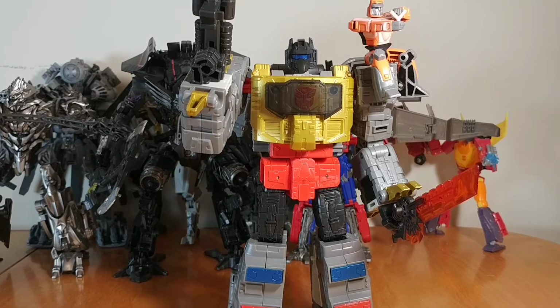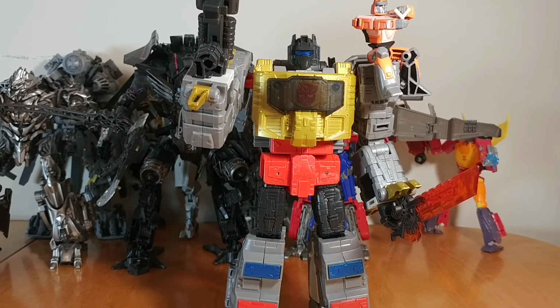And he's big. He's bulky and he's tall. He's one of the bigger Leader Class figures we've gotten in a while, which I really like. I had to adjust the camera height to get him into the full frame. So, yeah, really like this Grimlock. Not too much else to say about that.